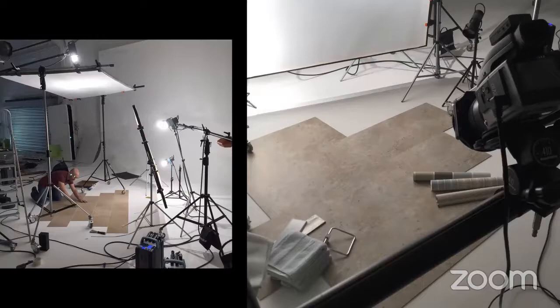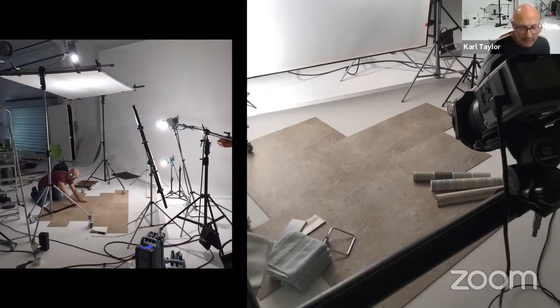When you're using polarizing gels on the lights, is there a reason for using them on the lights and not on the camera lens for that sort of setup? Oh, actually, yeah, you use them on both. You can polarize the light and then polarize on the lens. But often you want to only polarize one part of the image, not the whole image. So if you've got the polarizer on the lens, then you're polarizing everything.